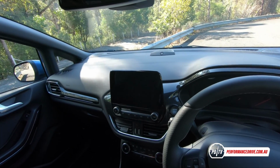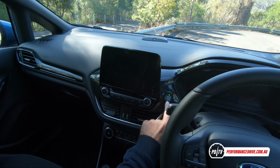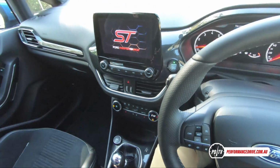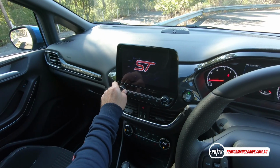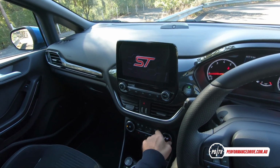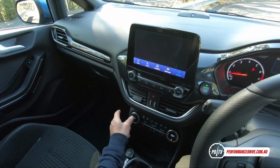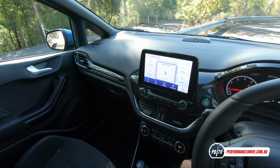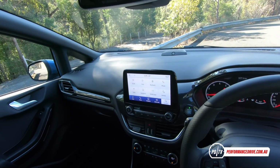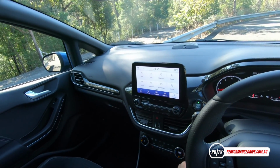And it's got this latest touchscreen system up on the dash running Sync 3. We'll start it up, push button start with this model. It does have stop start as well, which you can turn on and off. And then, yeah, the latest Sync 3 system from Ford. Climate control is single zone, which is fine in a car like this. I don't think dual zone is really needed. It's not really going to make much difference being such a small volume cabin. Having hot air coming out there and cold air coming out here, it's just going to combine anyway.